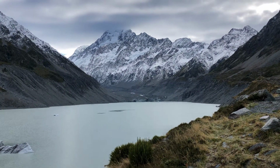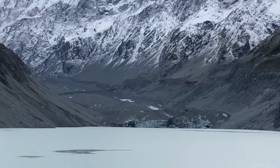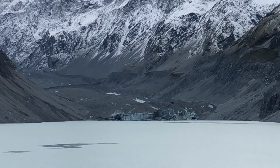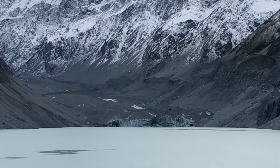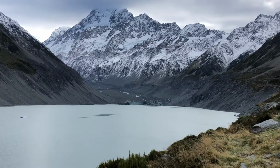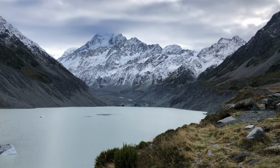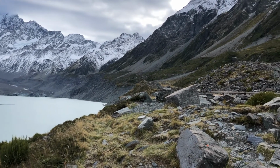And there is Mount Cook. And at the bottom there, it's quite dark because it's covered in stones, dark, but there's the glacier that, if that broke off, could cause a surge wave all the way down the lake. It's just magnificent. This is the end of the Hooker Valley track.